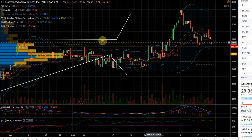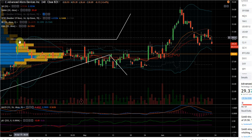But this is a pivotal level because I'm looking here, this is a 4-hour chart, so every candle is 4 hours. I hope you can't hear the noise in the background. They decided to do construction outside the window today.